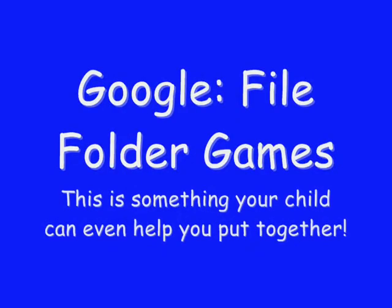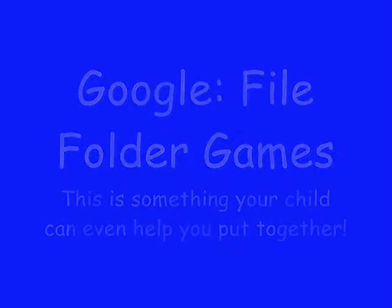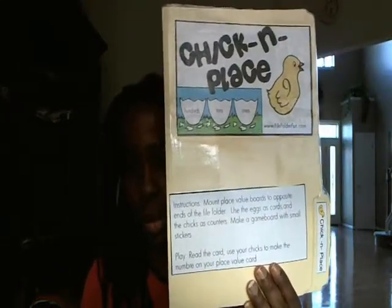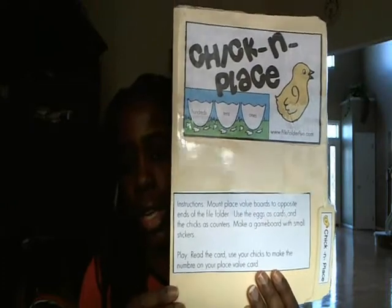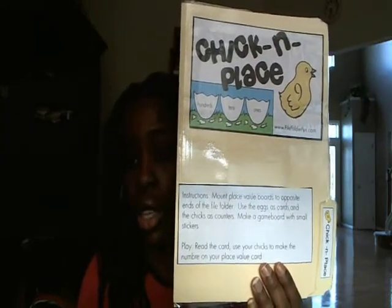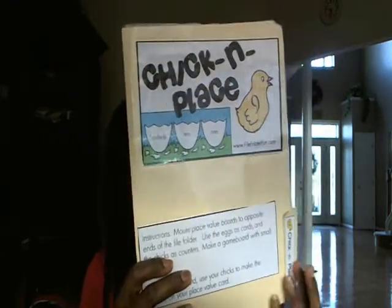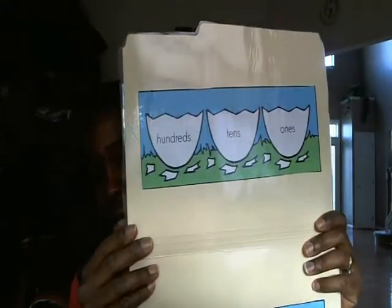But if you don't want to make things up like that, there are things called file folder games. And you just go and get a regular file from the office supply store. This one happens to be laminated. And usually these workbooks have different sections you can cut out, and they tell you where to glue them on the file. And this is called the chicken place game. It's also a place value game. Same type of concept. So instead of the houses, you have the ones, tens, and hundreds shells.